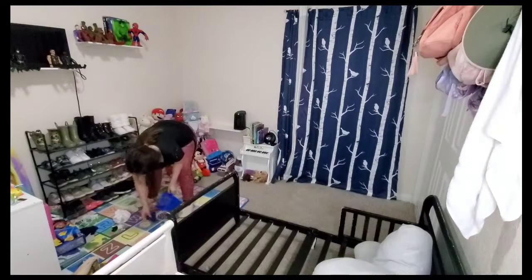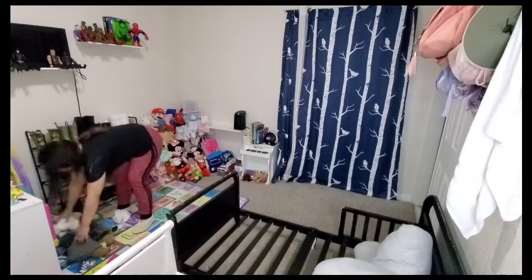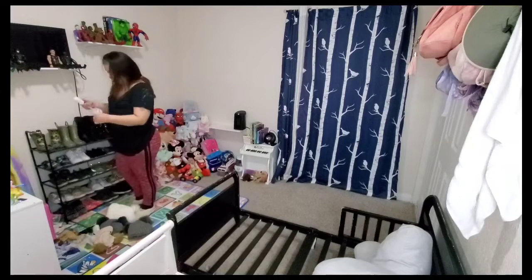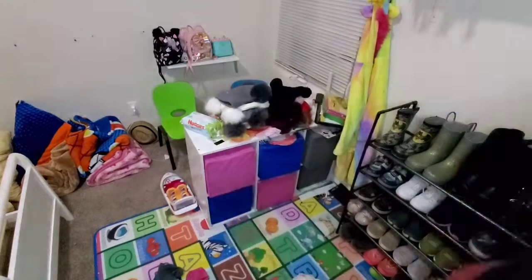So I know it's a horrible placement, but right above their bed I have some hanging hooks, and I just keep other little backpacks that they have to go to grandma's house, or my daughter's old school bag that she doesn't use, unfortunately, anymore, because everything is done from home now. And also their two bath towels are hung up there.